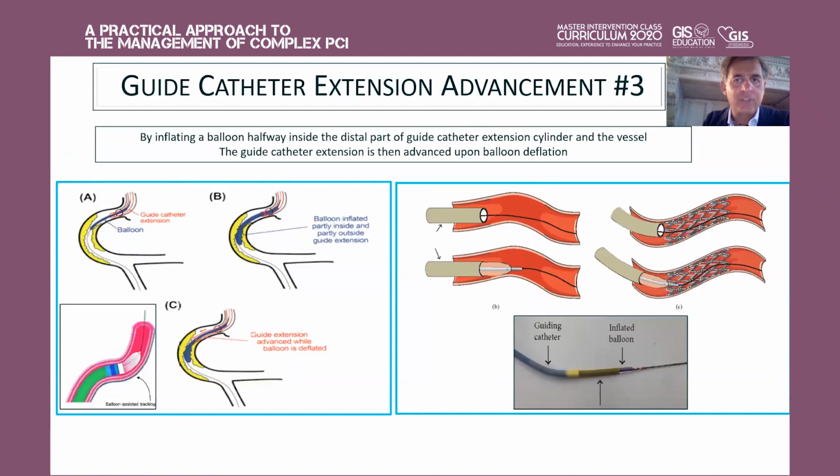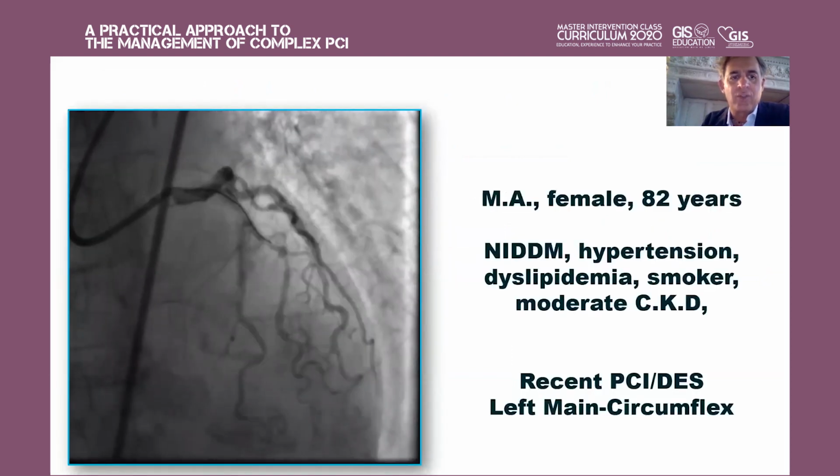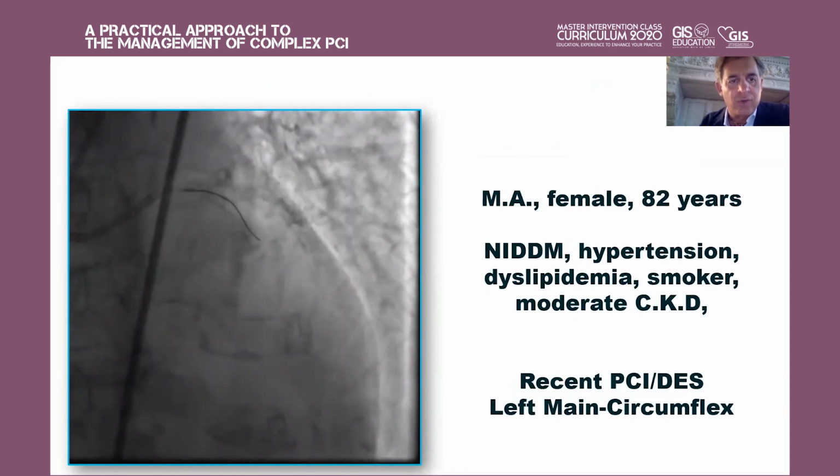This is the third situation in which you need to inflate a balloon halfway inside the distal part, the tip of the guide catheter extension, and then you advance together. The balloon is a small balloon in this situation, then you deflate and you push your guide extension. We can do guide extension assisted rotational atherectomy when you have a very complex situation and you need to have a protection of our coronary artery.